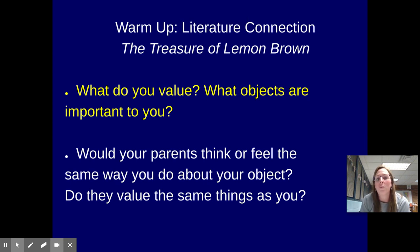So, what do you value? What objects are really important to you? Think about some objects that are really important to you. Try to go beyond your cell phone and your game systems and really think about an object that's really important to you. Would your parents think or feel the same way that you do about that object? Do they value the same things that you do? Share a little bit in your crew. Just take about 3 to 5 minutes and then come on back.